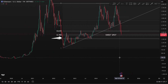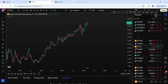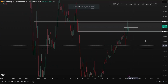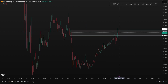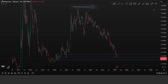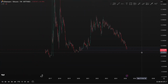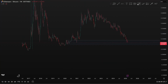Depends what happens with Bitcoin Dominance, which we'll take a look at right now. Here's Bitcoin Dominance. It's still going up, right? So compared to everything else, Bitcoin's still going up, even though price has been going down. So take a look at Ethereum BTC, which is basically the inverse of this. Looking for one day potentially, when this stops falling and turns around, ETH might catch a bid and move up, you know, compared to Bitcoin.